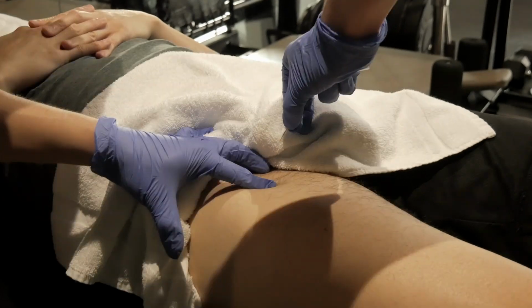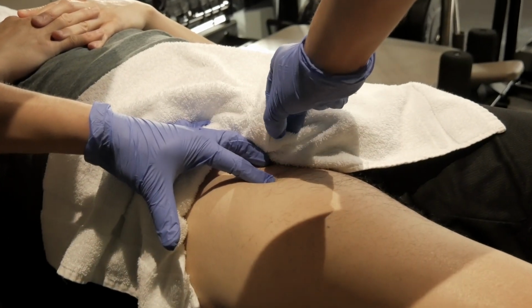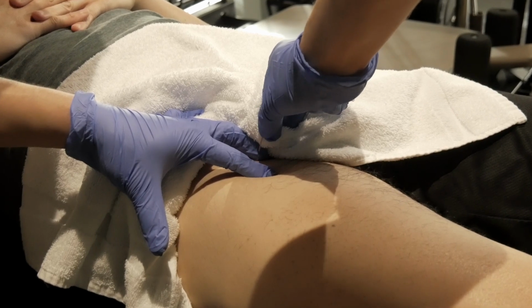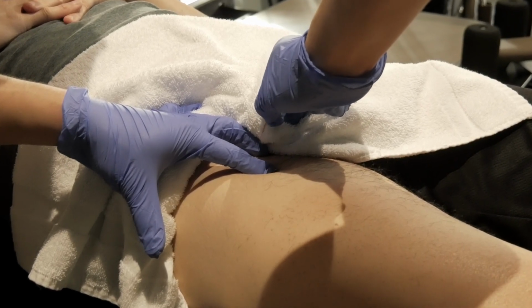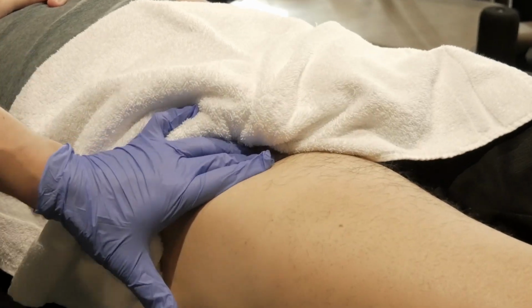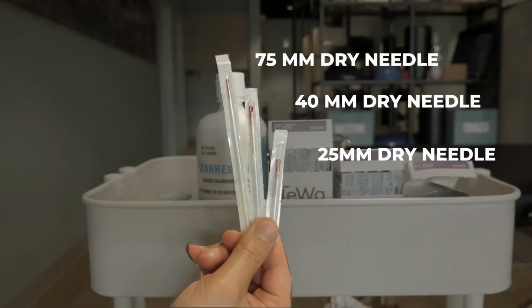With the dry needle, I pass through the subcutaneous layer into the muscle until I feel tissue resistance with the needle, and then gently adjust the needle depth until I feel a twitch response. Different areas in the body will require varying needle depths, but here I'm using a 40mm dry needle to reach the band of the muscle in the iliopsoas.